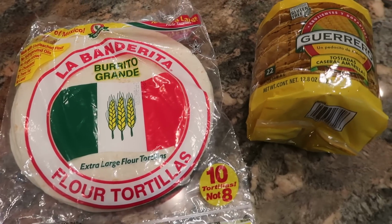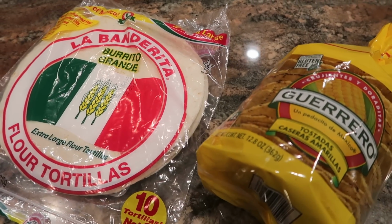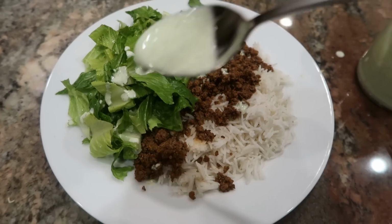Now, as far as vessels for all of those taco fixings go, obviously you've got the traditional tortillas or taco shells, or maybe things like tostada shells as well. Another great thing about tacos and taco fixings is that they go with a lot of stuff, right? Like we can put them on top of lettuce and turn them into salads. We can make nachos out of them. We can make fajita bowls with rice and beans.